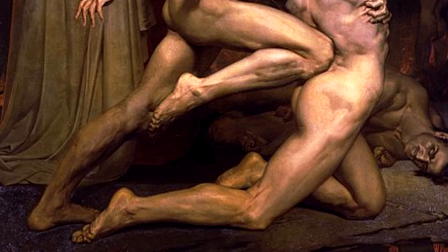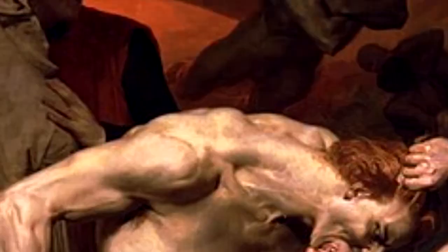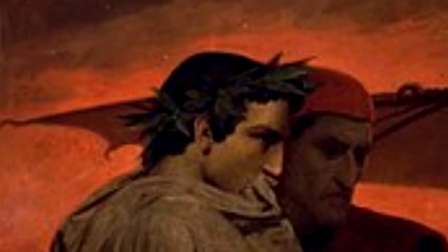And you may think that these 2 guys are Dante and Virgil, the ones duking it out, but no, those are just people in hell. Dante and Virgil are the guys who are disgusted by these people duking it out.